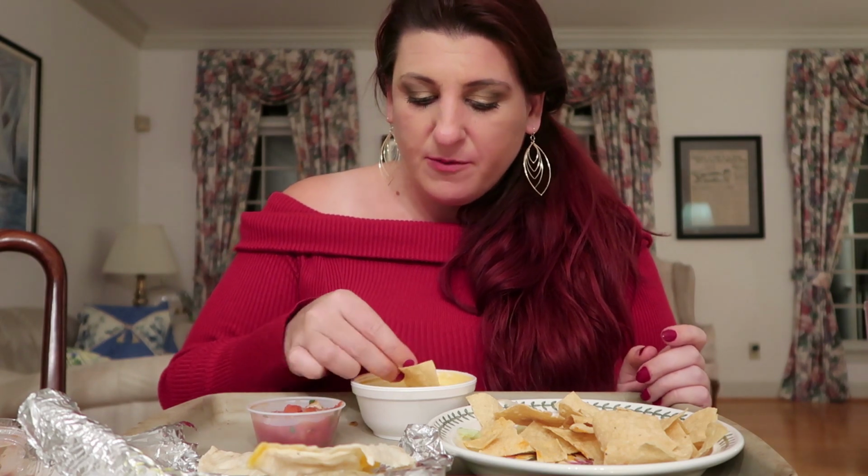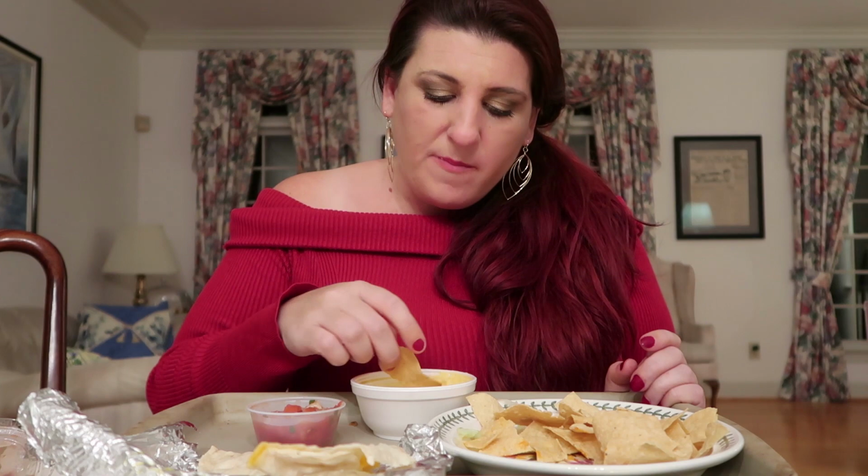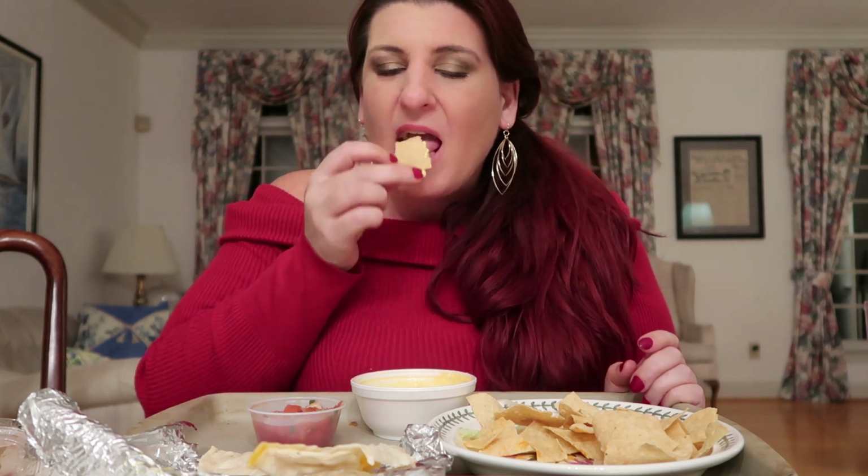I guess that's it for the wings, since my lovely child confiscated one for herself, which is okay, I guess. We still have one quesadilla, the chips, the cheese dip, and some salsa to finish off.